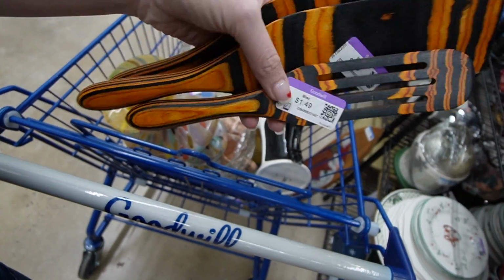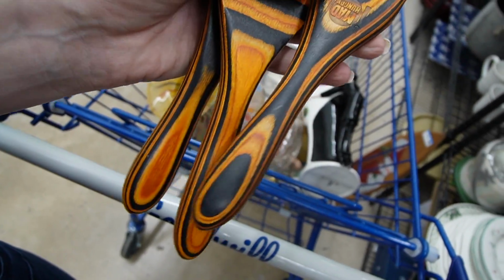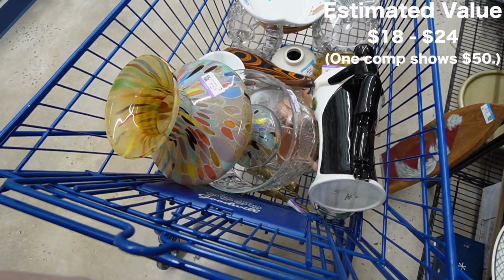I ended up coming back to these, and I'm not sure if you saw them earlier when I was looking through the stuff on the cart, but they're Mad Hungry, and I think they're actually called Spurtles. I'd never heard that before.